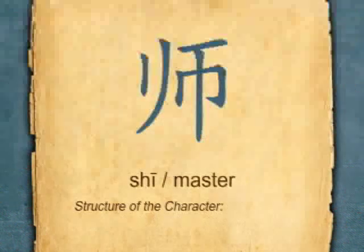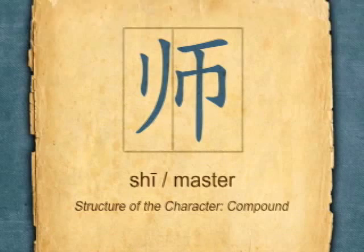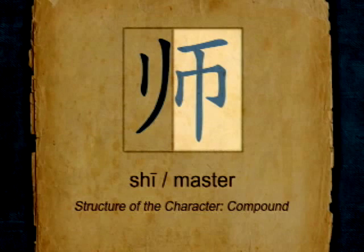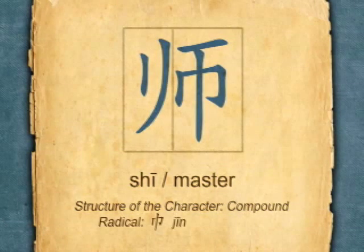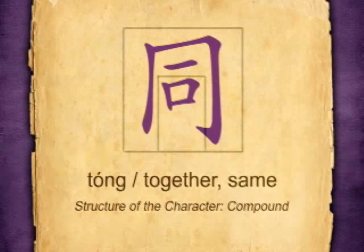Next, here is 诗. What type of structure do you see in 诗? Correct. It's compound. Where is the radical for 诗? It's found on the right part. It's a character 金, meaning cloth. 诗 has 6 strokes. Next is Tong. Tong has what type of structure? Yes, compound. How many strokes are in Tong?